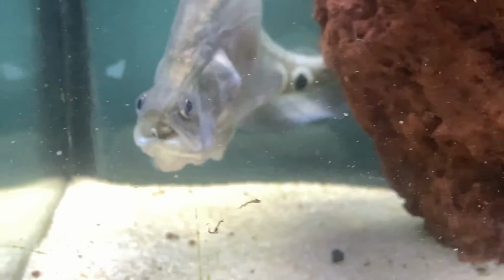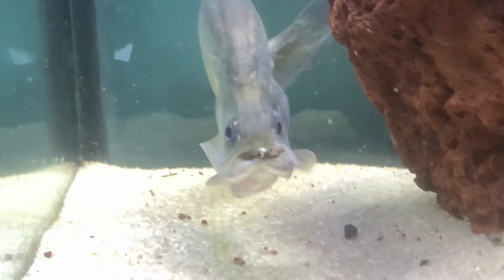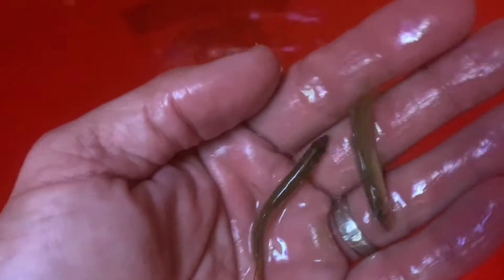Look at him, he's a beast. What a monster. Why don't you show me what we got here? We just caught a bunch of these little silversides. Yeah, let me show you these things. I caught a whole score of them in the cast net.